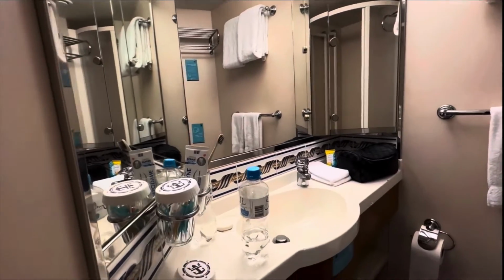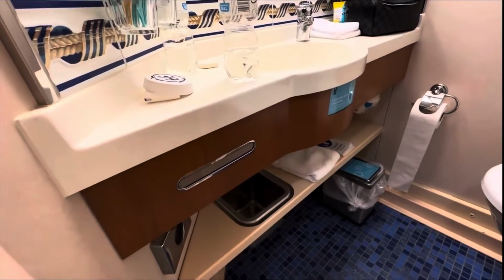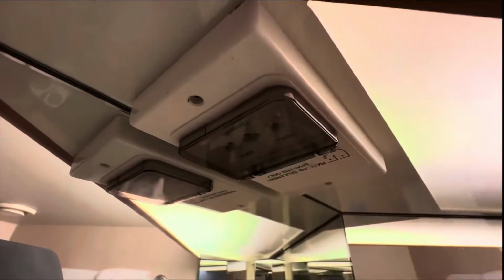They had this little plug that was hidden in the ceiling for razors, and it didn't work for me at all as I tried to charge my razor. So if yours works, that's great. Sometimes they work and sometimes they don't on these older ships.